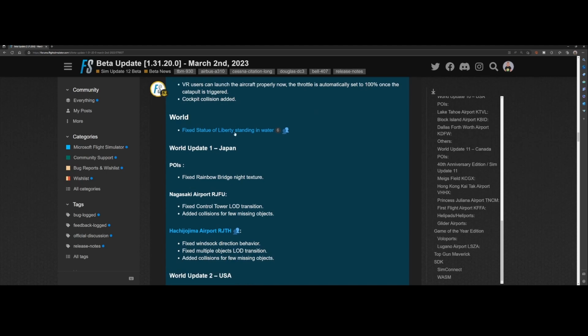Continuing with the world updates, and this is the first time that they will really tell you which updates they have added as part of this fix for the individual world parts. So first of all, they fixed the Statue of Liberty, so it's now, I would say, standing on the land again, not on the water.